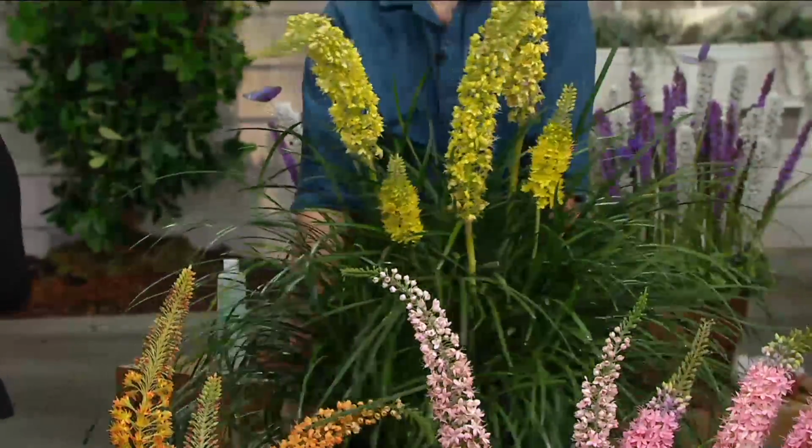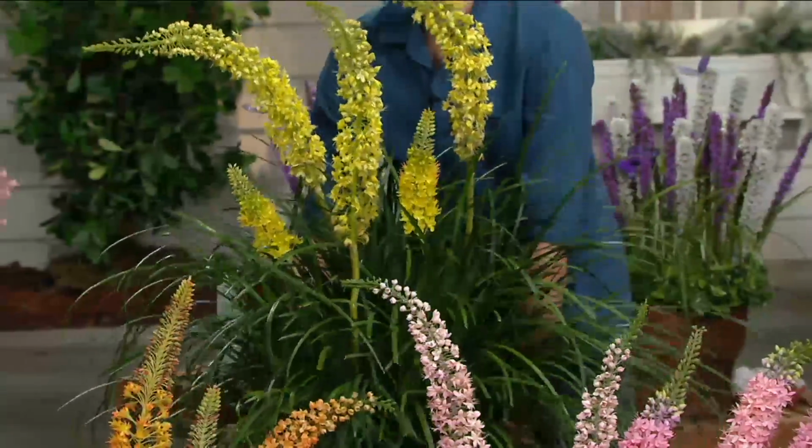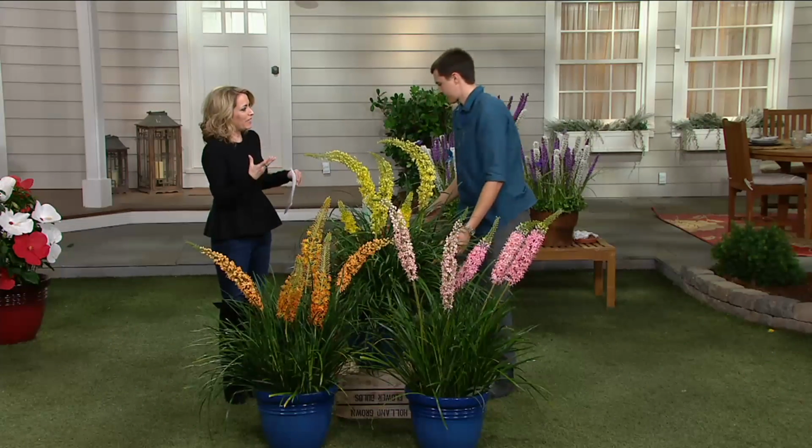So again, you do not have to run out to the store. You do not have to get on a plane. These are coming right to you. Now, Derek, you did say they're easy to care for. So when do we plant them? How do we plant them? And how do we care for them?